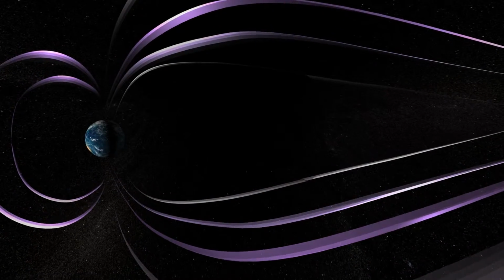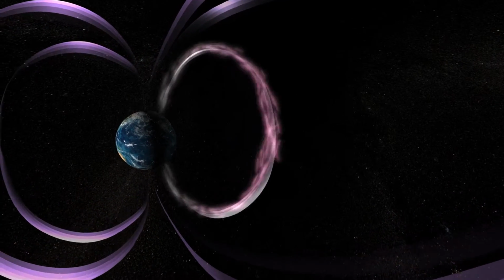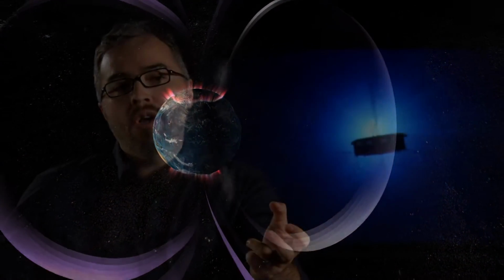Now on the night side, the situation is a little bit different. So what happens is you have a more gradual buildup of magnetic energy in the tail, and these reconnection processes, these magnetic explosions, can just sort of pop off randomly. We don't really know when it's going to happen or where it's going to happen in the tail.